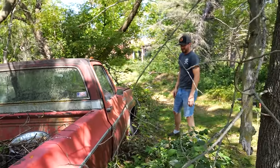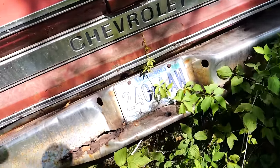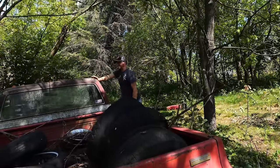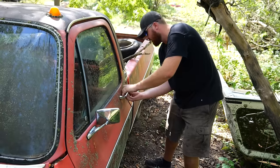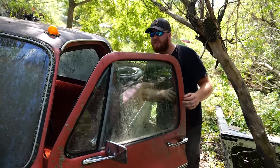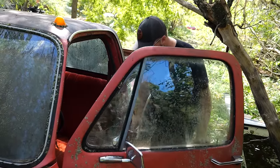Dalton already tagged it. It's got a Pull My Garage sticker on it. Throw it away. What are we tagged for? 93. Thanks, it's been 30 years. Oh, no. Oh, yeah. Like, the latch is working. Oh, it's the door seal. It hasn't been opened in so long. The squirrels got in it.